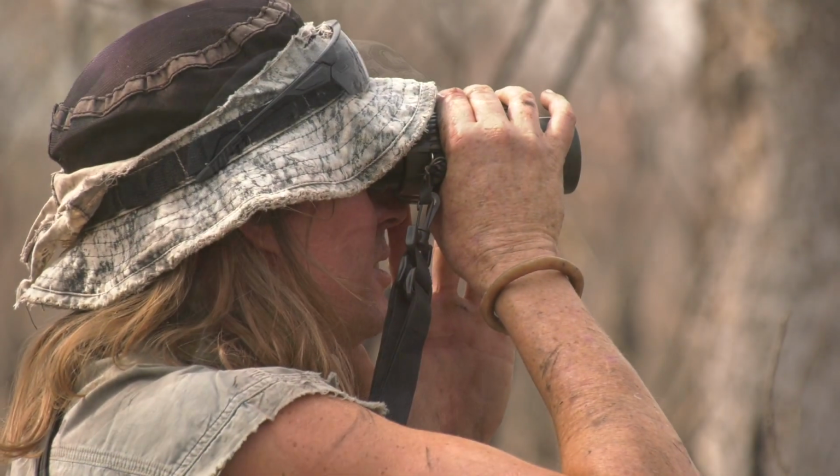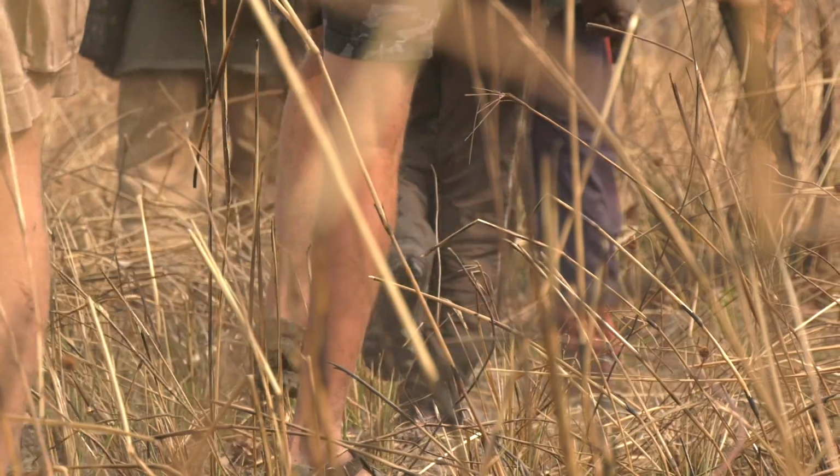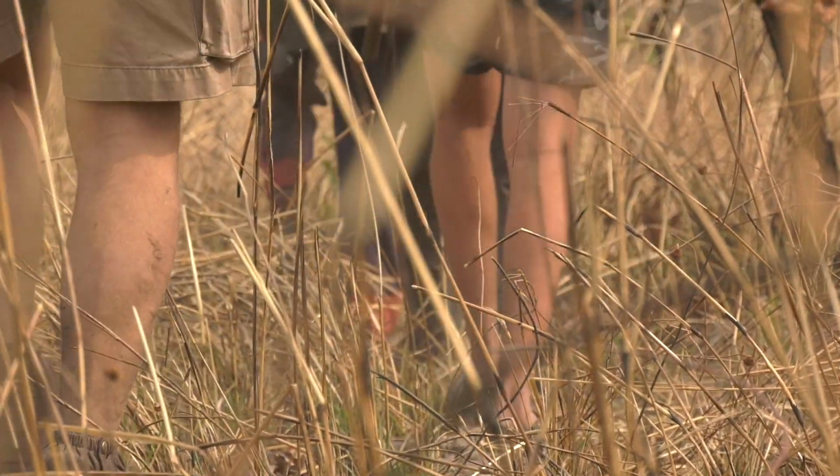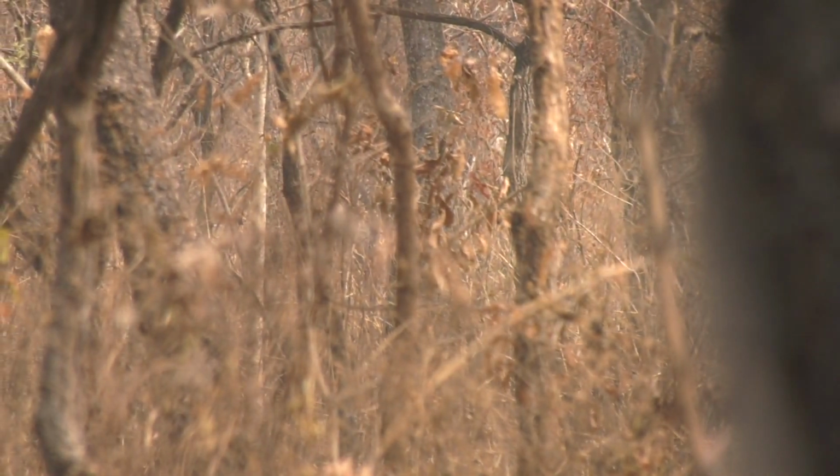Oh, it's unbelievable the first time you see them. You watch videos, you read books about it, but when you first see the Lord Derby eland, it takes your breath away. And then I know how hard it is, you read about the tough hunts, so it's hot and how long you have to walk, and then just to see them right off the bat the first day is unbelievable.